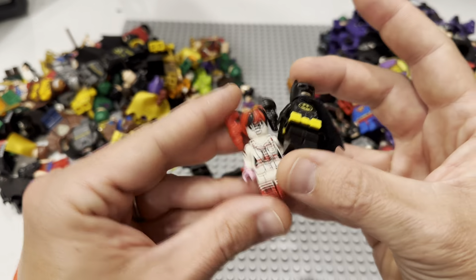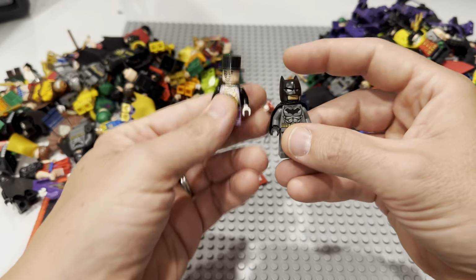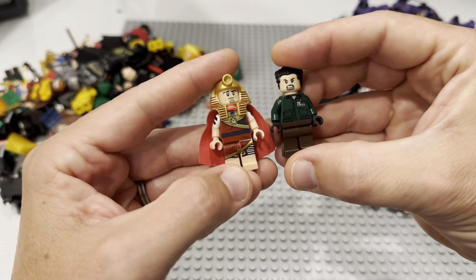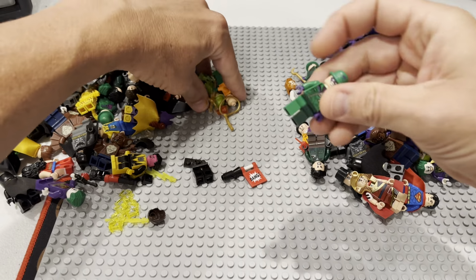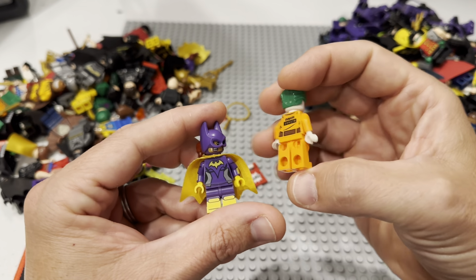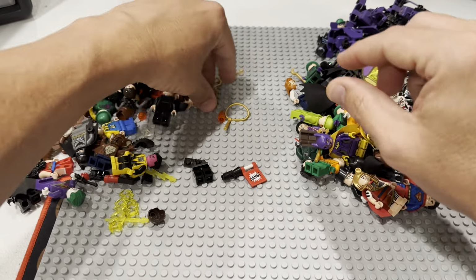There's a Batman. There's the Nurse Harley Quinn right here. Hey, look at this. Is that Tarantula? I think that's Tarantula. That's fun. We've got more Batman and more Penguin. We've got another henchman here. I think that's another kind of henchman guy and a King Tut. We've got Riddler and Aquaman missing his hair. We got a jumpsuit Joker right there. That one might have a little bit more value. We've got purple Catwoman and purple Catwoman.